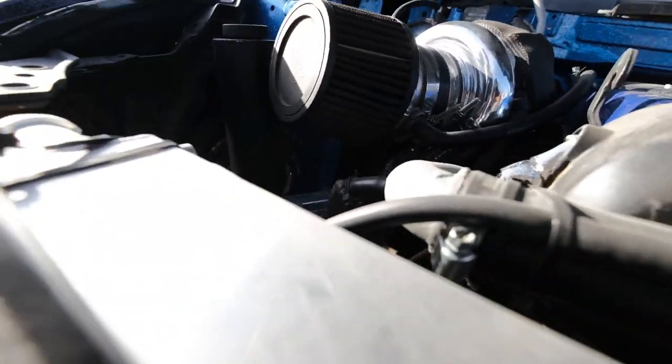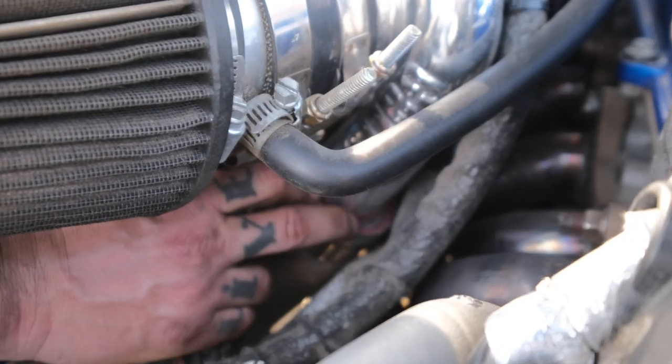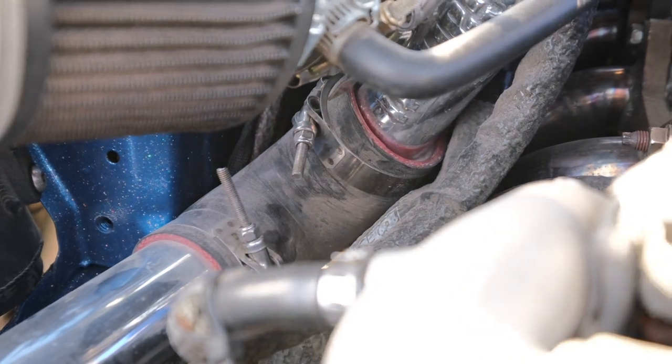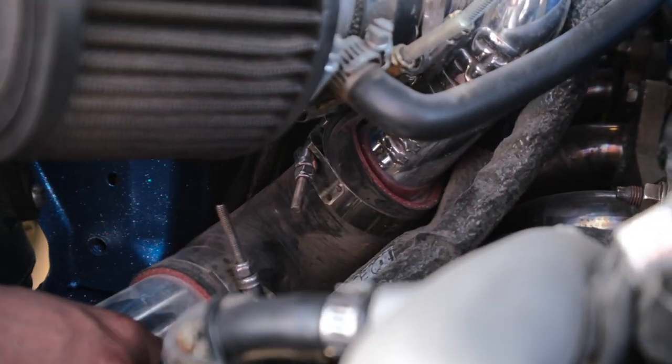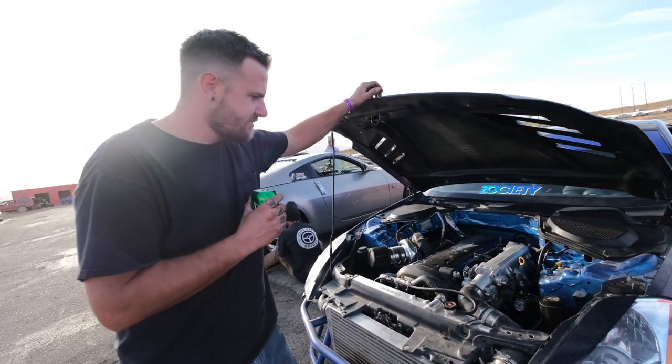It looks like it's coming off of the very bottom of the turbo again, but it's still on there. It's not completely off, but it could be that. That's moving a lot.